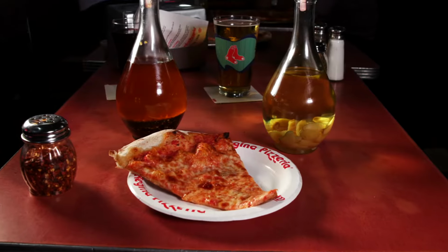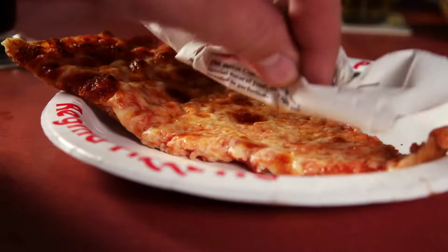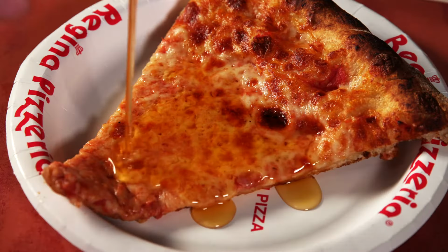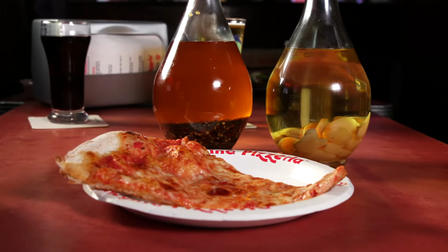Here's how to spot the difference between a local and a tourist at Regina. When the pizza comes out, the tourist will look at the oil that is settled on top of the cheese and they'll start to sop it up with a napkin, whereas the local, they'll ask for more oil, either a garlic oil or a hot pepper oil, and they'll actually put more on top.